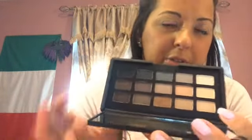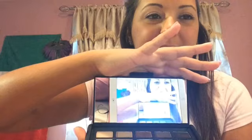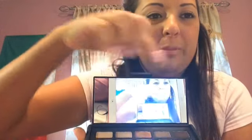But look at the colors. They're completely phenomenal. I just love how there are so many neutral colors to choose from. You've got some dark looks that you can go for as well. And look at this huge mirror. See? I'm filming on my iPad. So the quality I'll have to get back to you guys on, but by the way the colors came off, they seem pretty decent.